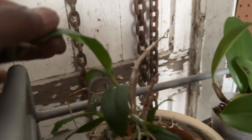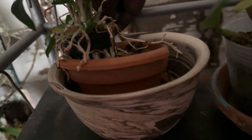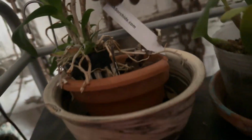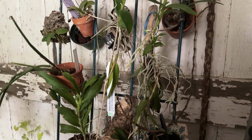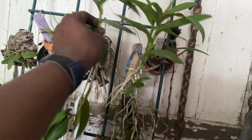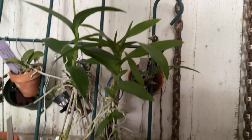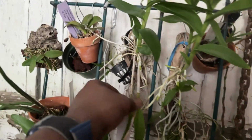This is one that bloomed last year, and you can see that it put up a few new growths from dead, dried up looking growths. In the winter, when this plant blooms, it likes drier, cooler conditions and more sun. So that's what this plant likes. It blooms from the current growths. That's last year's growth that I'm showing you.